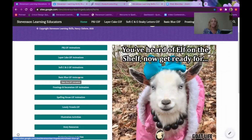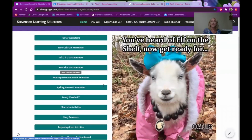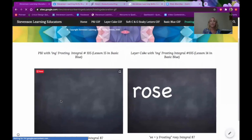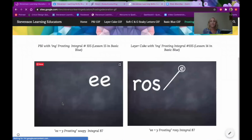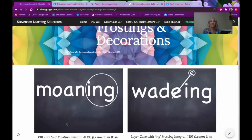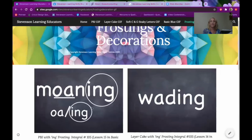So you can see that there's been several that have been added. Some for the basic blue. Some fun ones for the beginning to introduce frostings. We're adding ing to a peanut butter and jelly word. Find the frosting, find our pattern, do our pattern marking.